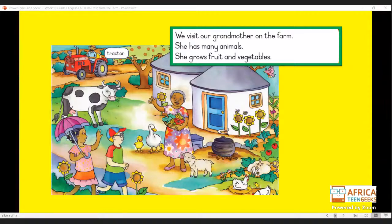We visit our grandmother on the farm. She has many animals. She grows fruit and vegetables. Shall we read it one more time? I'll go a bit slower, okay? 3, 2, 1. We visit our grandmother on the farm. She has many animals. She grows fruit and vegetables.